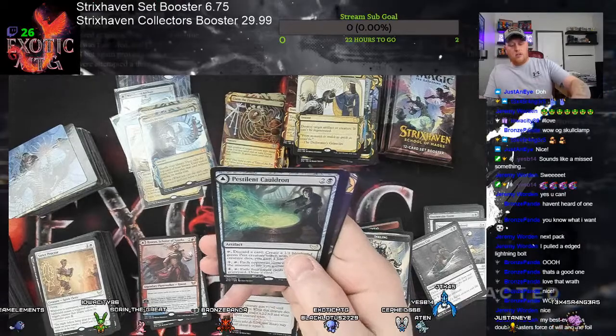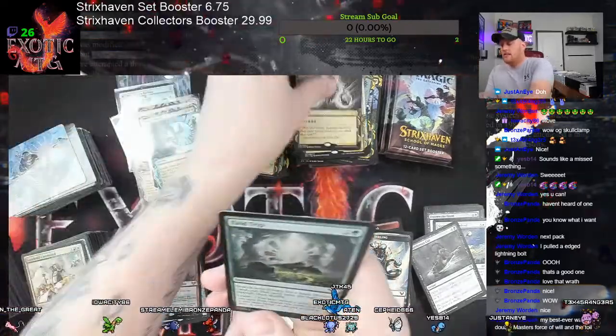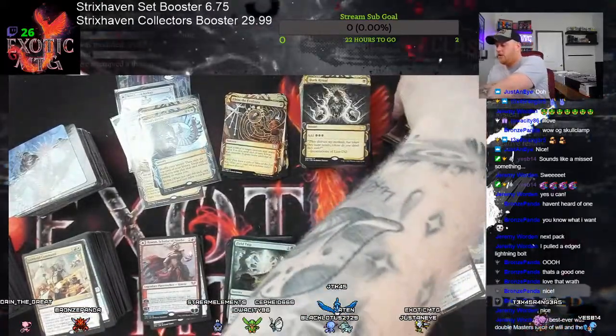All right, Cauldron. Lorehold Command. Dark Ritual, that's nice. I like that. That's a good card for us. Field Trip Foil, we have 4 packs left.